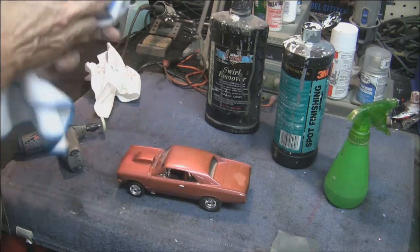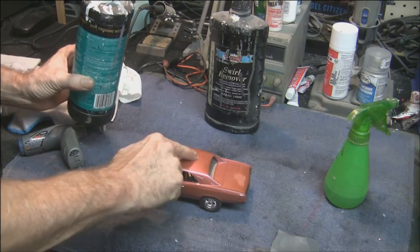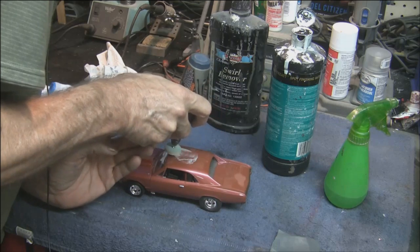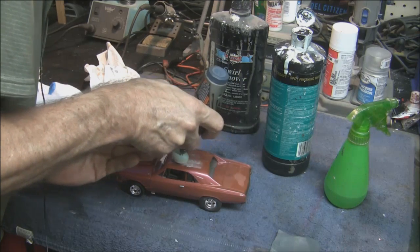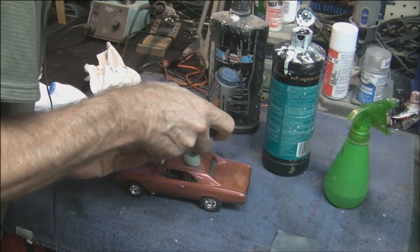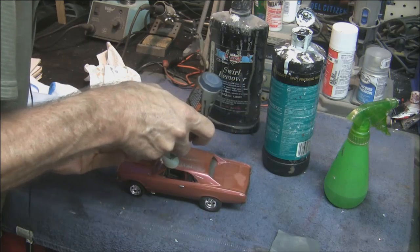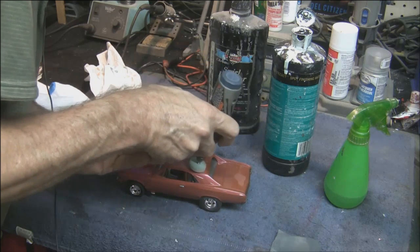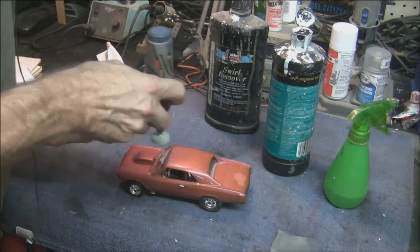Still looking just a little bit dull, like right there in the center, so we're going to just go with a little bit more here, guys. Otherwise, it's coming around pretty good here. Alright, let's give it a wipe down again.